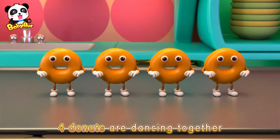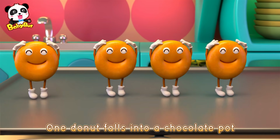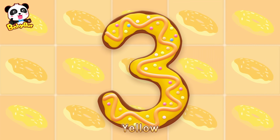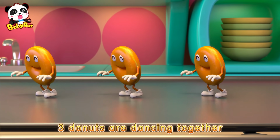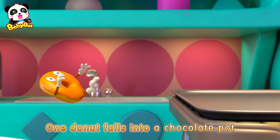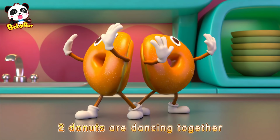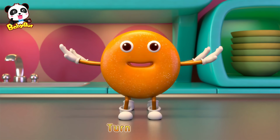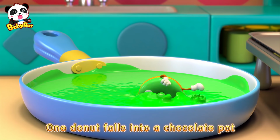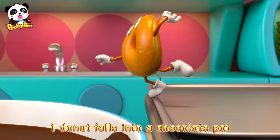Red. 4 donuts are dancing together. Turn around, turn around. One donut falls into a chocolate pot. Yellow. 3 donuts are dancing together. Turn around, turn around. One donut falls into a chocolate pot. Blue. 2 donuts are dancing together. Turn around, turn around. One donut falls into a chocolate pot. Green. 1 donut falls into a chocolate pot.